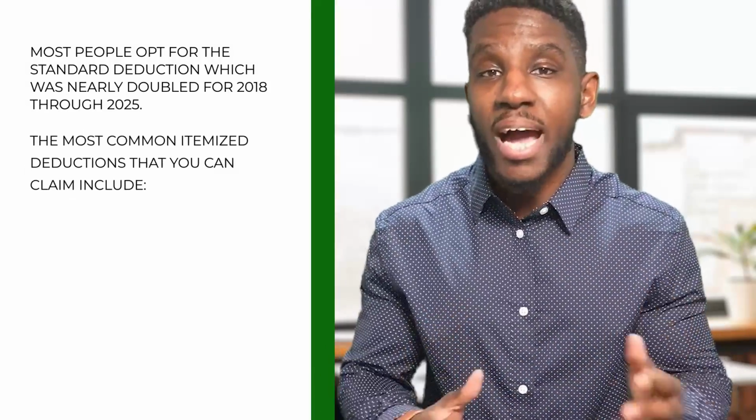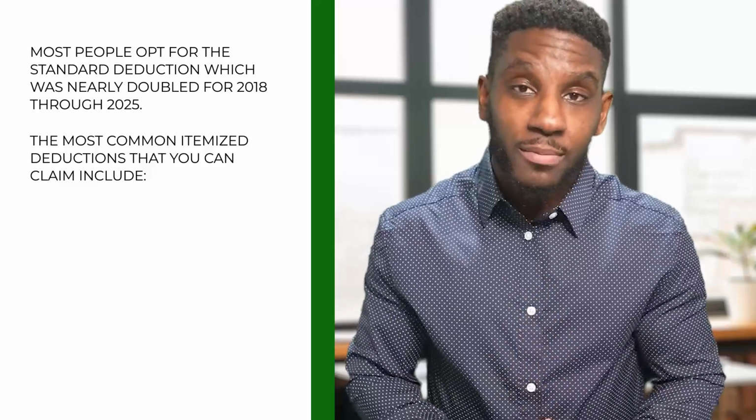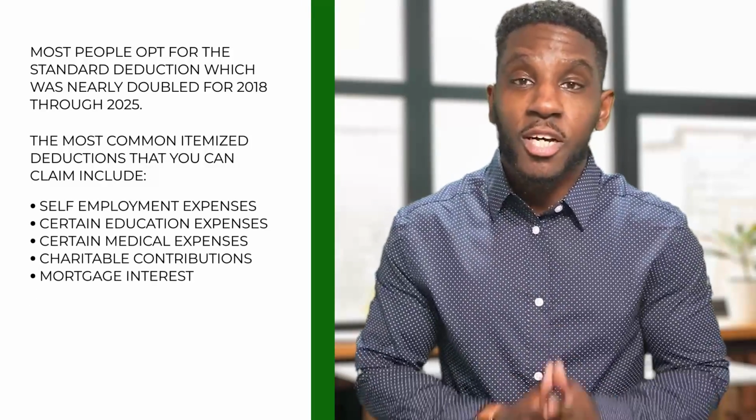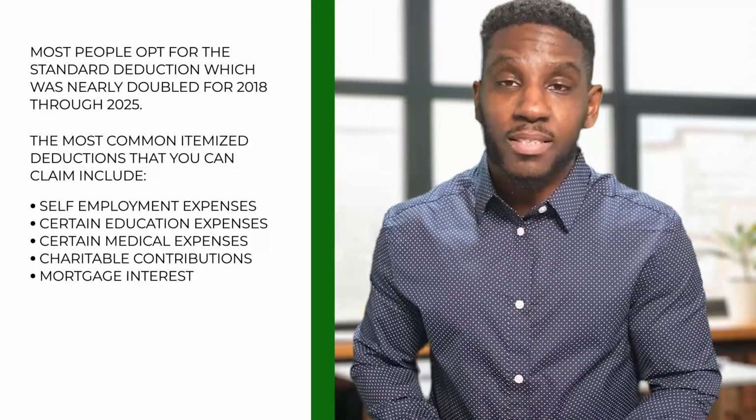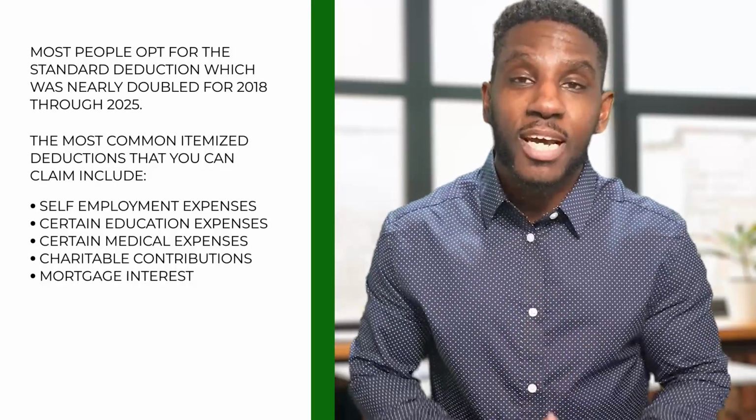The most common itemized deductions that you can claim include the following: self-employment expenses, certain education expenses, certain medical expenses, charitable contributions, and mortgage interest. So be sure to check with your CPA to see if your itemized tax deductions exceed the standard deduction.